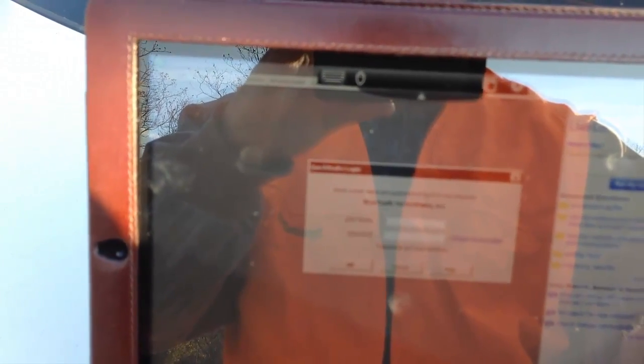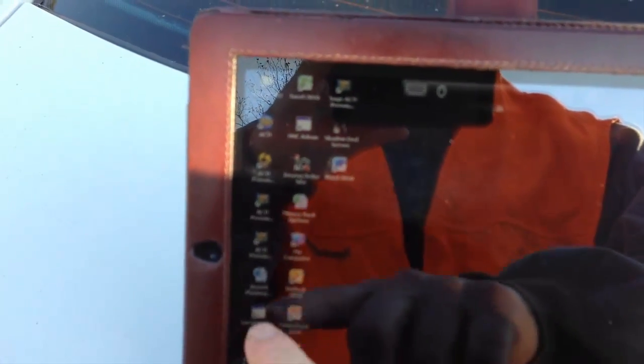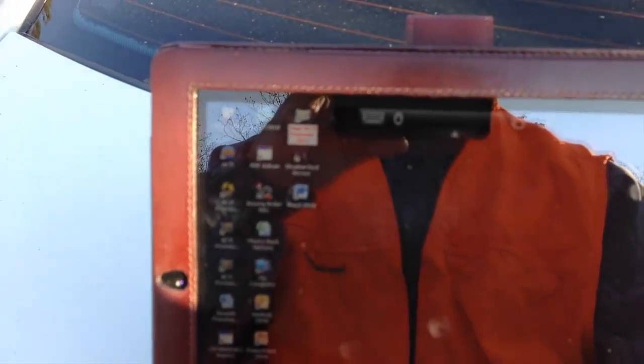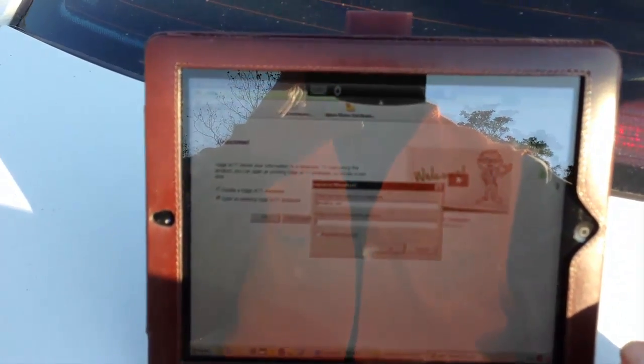All I'm doing is tapping the buttons just as if I'm sitting at my computer, and I'm not going to type in the username and password at this point, but what I am going to do is go back and open up ACT. This is the full-blown version of ACT. This happens to be ACT 2012 on this server. And you can see that it's logging in.